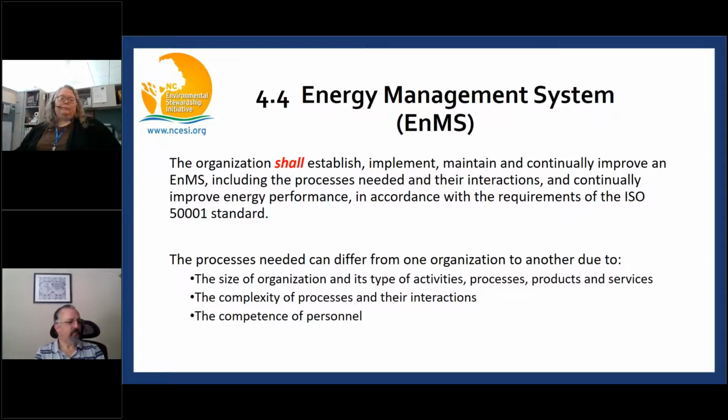And just remember, especially within a larger organization, what fits for another site may not fit for you. And that's one great thing about the energy management systems from ISO. They're prescriptive to a certain point, but it allows you to customize that to what you're doing. And I know that causes some heartache. Some folks want a little bit more spelled out, but as you implement these things, you're going to appreciate that you can tailor it to what your organization's needs are. Next.